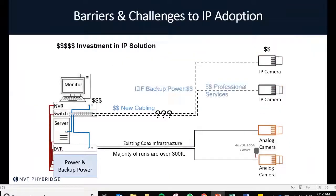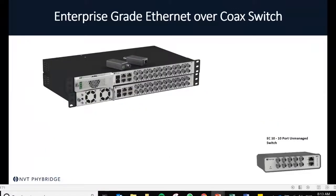So basically, again, when a customer who already has an existing coax infrastructure, which many times has runs over 300 feet or 100 meters, is thinking of migrating to IP, besides the cost of the IP solution itself, there is a very important investment in infrastructure if they have to rip and replace all that cable. It has to do with labor, new cost of cable, planning, professional services. If the runs are over 100 meters, that will include IDF closets with backup power, cooling, etc.